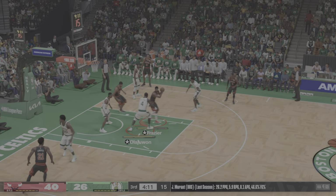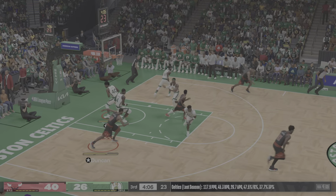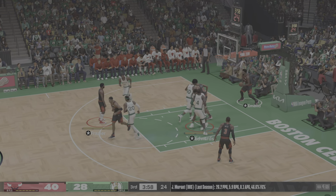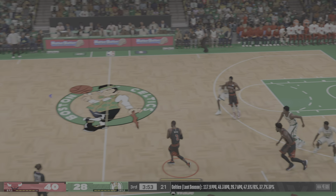Driving inside. To the wing on the left. Embiid finds Duncan. Rebound, Boston. Bosch has got his fourth rebound in this one. Here's Edwards, and Edwards with the stuff. And he just punched the ticket on that one. That'll get the job done. Powerful two-hand jam.